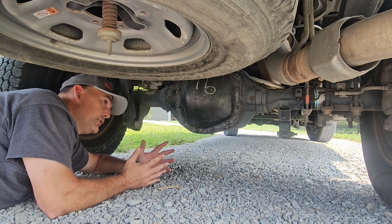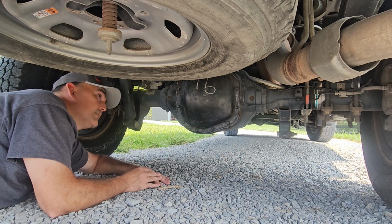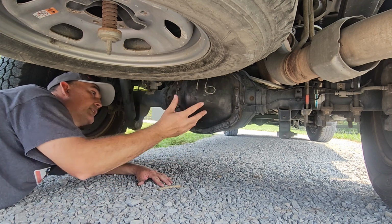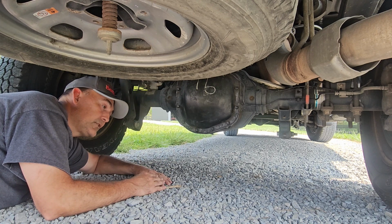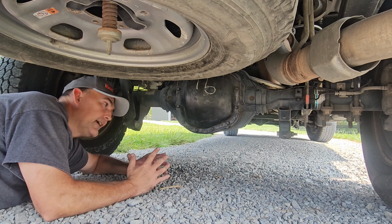But being a Super Duty, these things sit up real high and it leaves you a lot of space to work under here. So it wasn't really a big deal at all to take this inspection cover off. There's no sway bar in the way or anything like that. You can just take this off real easy, clean everything up, inspect your ring and pinion gears, make sure there's no missing teeth or chunks laying in the bottom of the housing or anything like that.